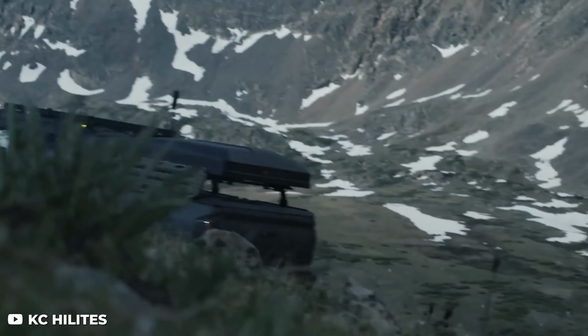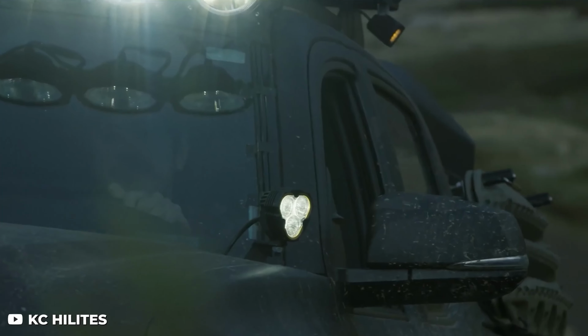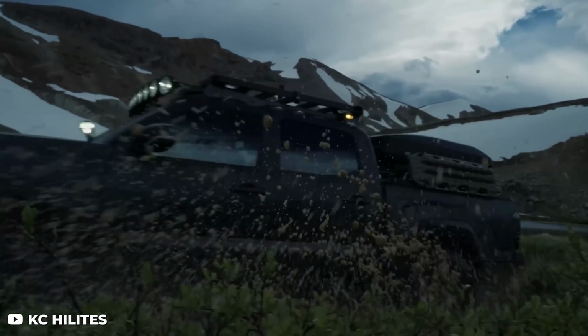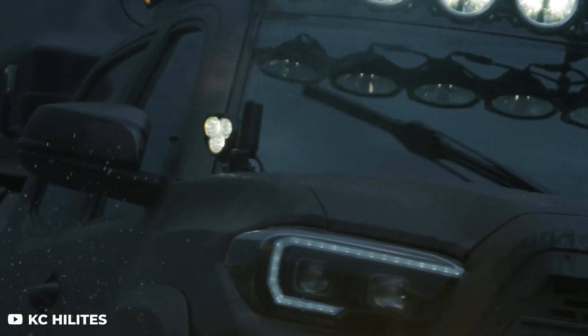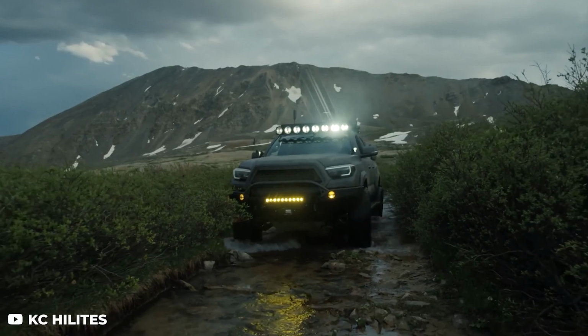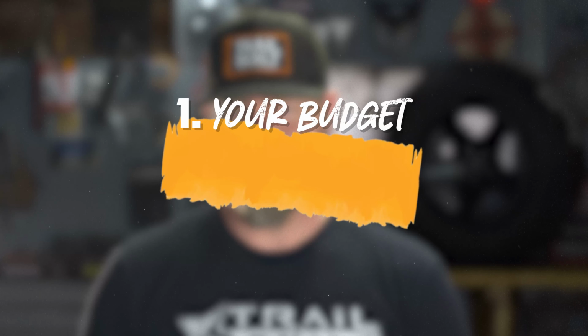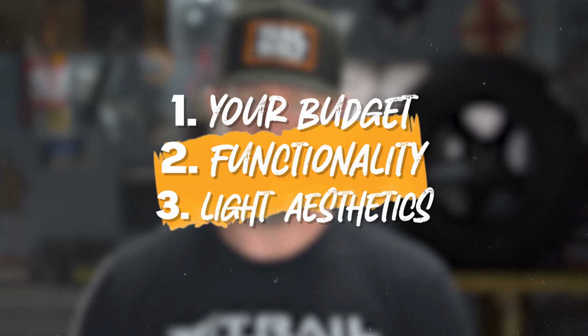And while many add aftermarket lighting to explore while off-roading at night or to improve visibility in bad weather, it can also illuminate an outdoor party or your campsite. Plus, the off-road lights can help with the aesthetics of your four-wheel drive as well, really giving it that look of meaning business while out on the trails. Picking out the right set of lights for your rig really depends on, number 1, your budget, number 2, functionality, and number 3, their looks.